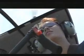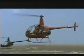Beautiful day in Kona today to go fly. There we go. Woo!